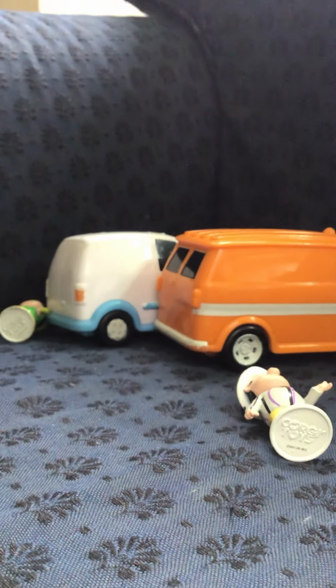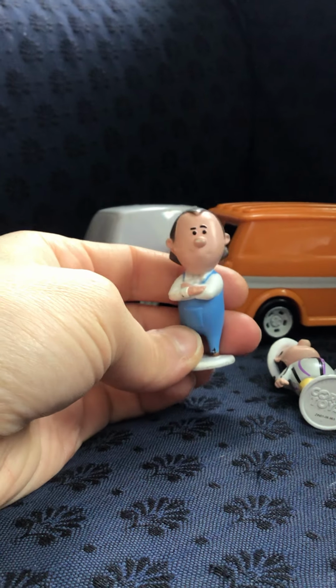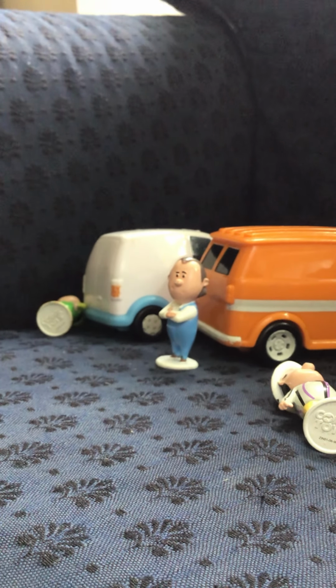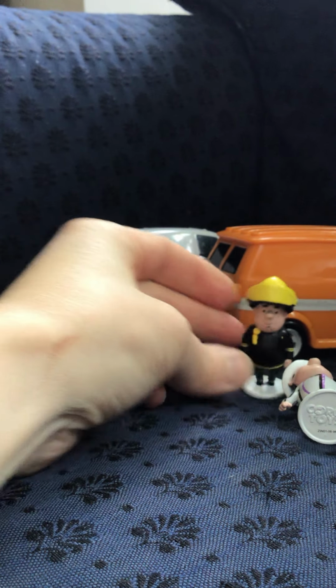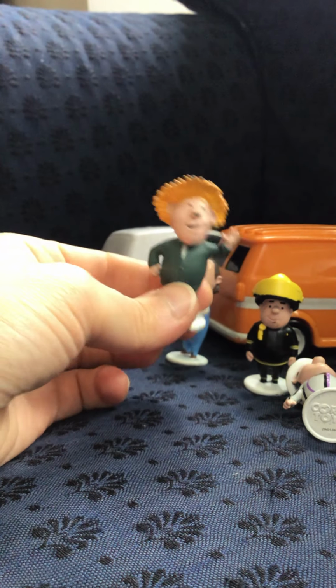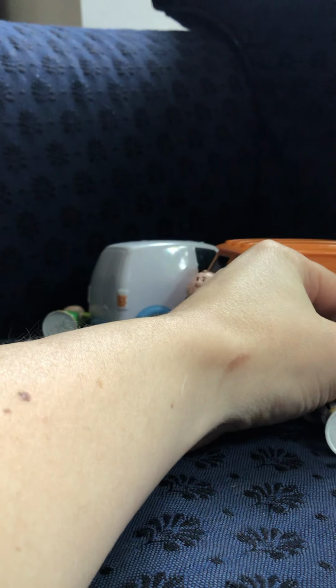We also have, I think this is Bazza's driver, there we go. Fire officer here, so that must belong to the fire engine. And here's a farmer. Must belong to Jethro. So there we have everyone and their drivers.